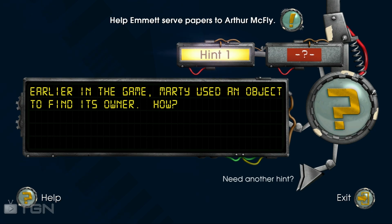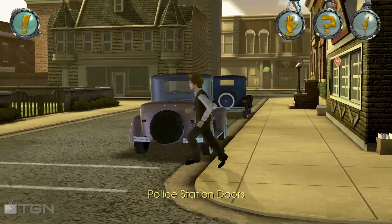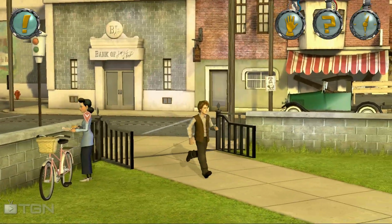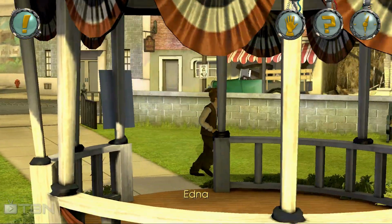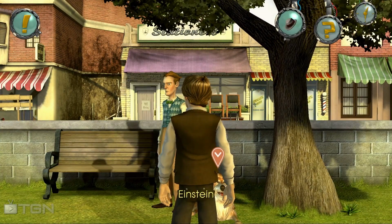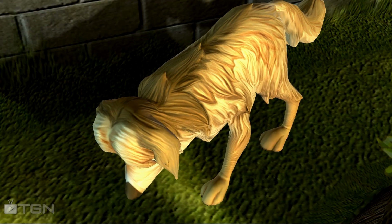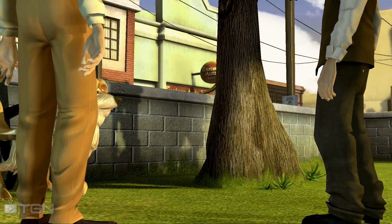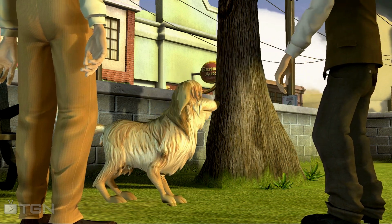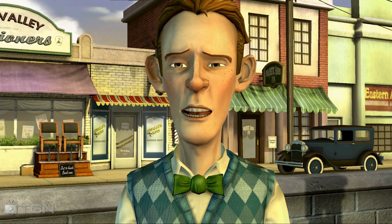Earlier in the game, Marty used an object to find its owner. Oh, Einstein! Why is my screen black, Einstein? Can you tell me that first? Come here, little buddy. Okay, controls are totally messed up. Alright, so let's equip the hat. Give it to Einstein. See if he can track down our grandfather. Hey, boy. Can you find the guy who belongs to this hat? Where's he going? Only one way to find out.